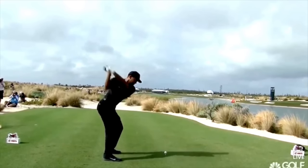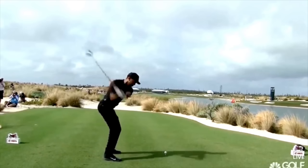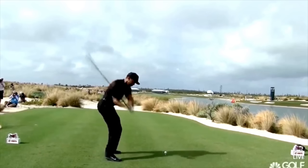As he goes through his transition, this is what I like so much. This is reminiscent of Ben Hogan. This is just a beautiful squat position right here. He's always been very good about keeping his weight deep, and he gets that forward bend that's just absolutely beautiful.